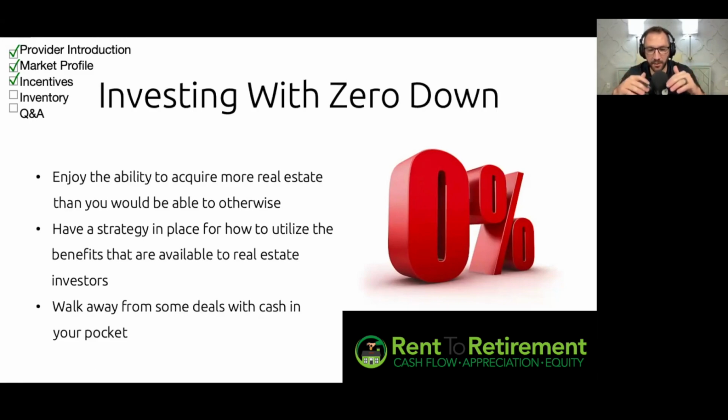Let me set the foundation of why we're able to access these types of deals and how our company works. As Naresh said, at Rent to Retirement we form relationships all across the country in markets where we see opportunity, to bring you the best opportunity regardless of your experience level and geographic location. So anyone can invest in the best markets and be the most successful investor, with all the teams set up in place. Our company really functions two ways.